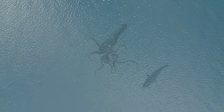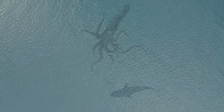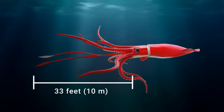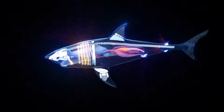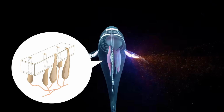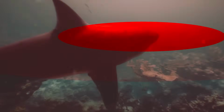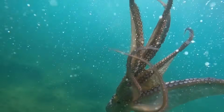But with its length, the giant squid has more room to attack the great white shark with its long tentacles from a distance. They can stretch for 33 feet to snatch the prey. And look, it's really trying. But it ain't that easy. Not only is the great white big and fast, but it also has special sensors called the ampullae of Lorenzini. It's a good tool to detect prey and generally stay safe in the ocean. But the squid is definitely no joke.